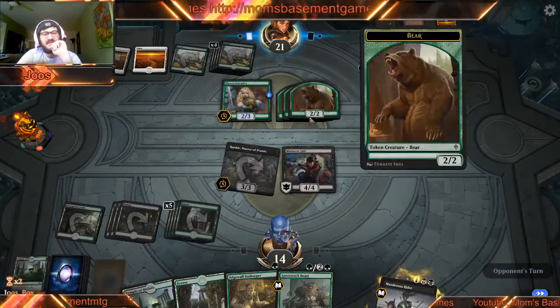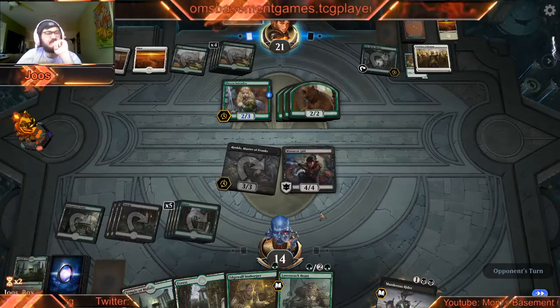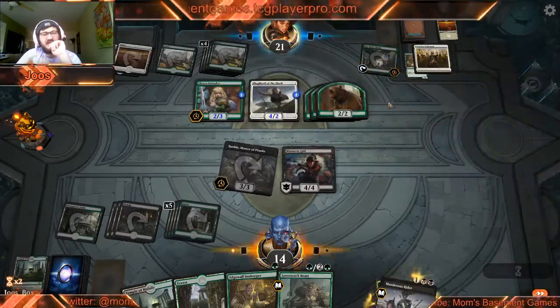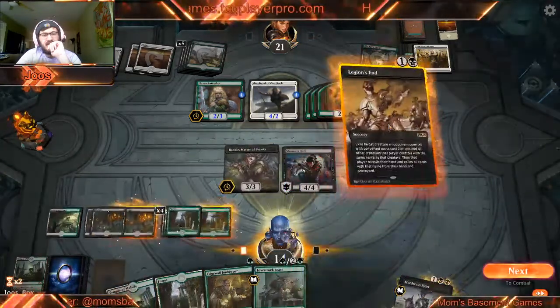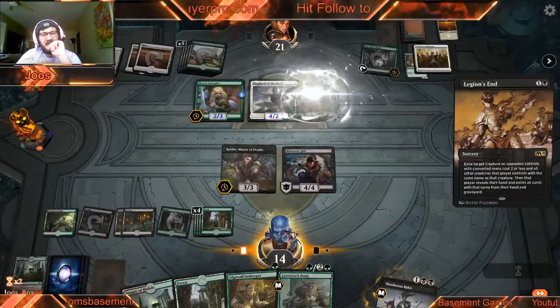That's a bunch of bears. Find another Legion's End would be good. Just get rid of all of them. Shepherd of the Flock comes down. They get a draw card. Yep. My prayers go answered as we find our only other copy of Legion's End.